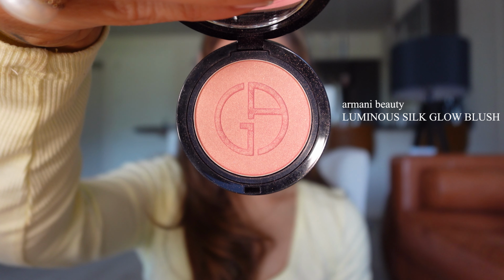Now with my Luminous Silk Glow Blush in shade 50, this is very much like a highlighty shade of blush, and my little Rare Beauty highlighter brush. I'm gonna put that on the tops of my cheeks, a little bit around the eyebrows. I recently learned that putting some highlighter around your eyebrows is a hack to adding some youth to your face.